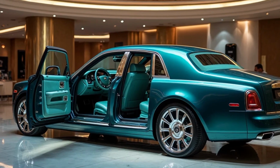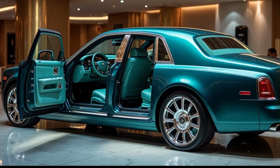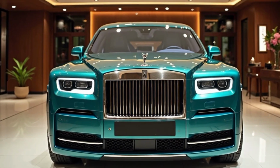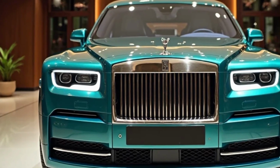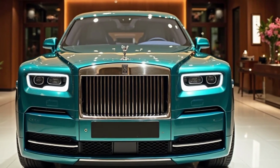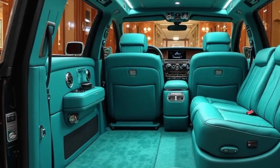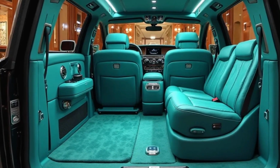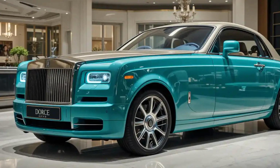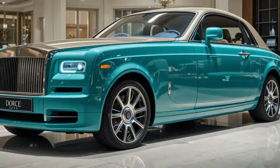Luxury exterior design. From the moment you lay eyes on the Phantom, it's clear this is no ordinary vehicle. The signature Pantheon grille stands tall, flanked by laser headlights with over 600 meters of range. The body is massive yet graceful, with the signature coach doors that open backwards, an iconic touch of theater. Every curve is sculpted for presence. This car doesn't follow trends, it sets them.